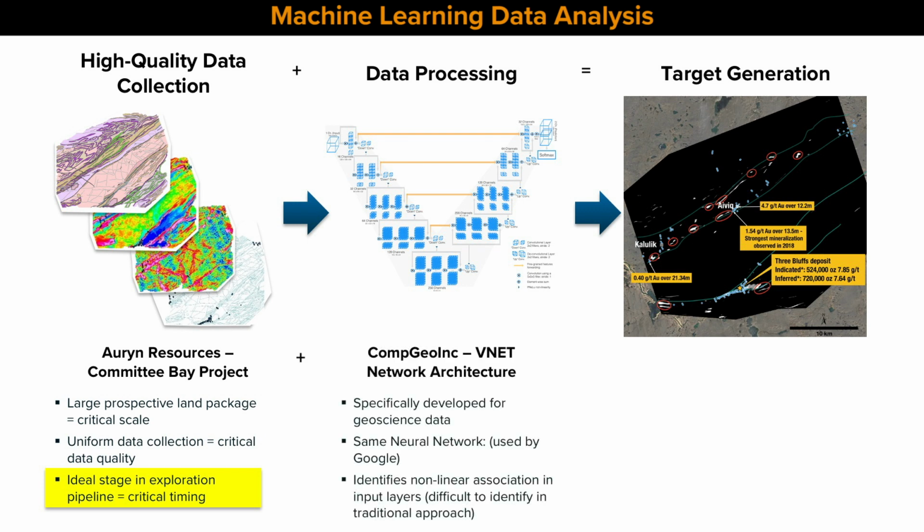We partnered with CompGeo Inc. to run the machine learning process at Committee Bay. They use the same neural network approach used by Google to identify nonlinear associations in the input layers that are difficult to identify in a traditional geologist-based targeting approach. So the question is, how does machine learning work?